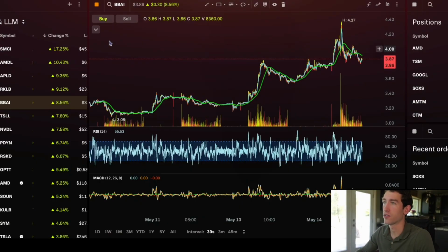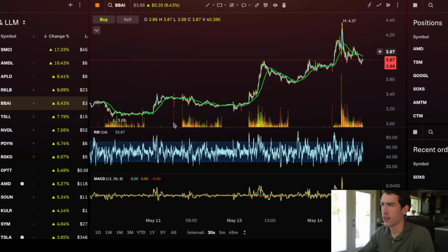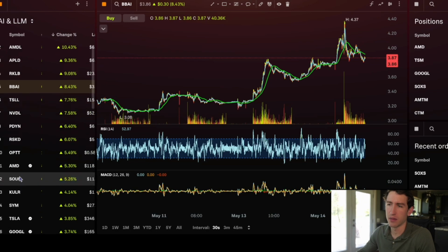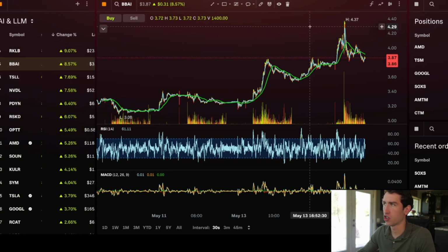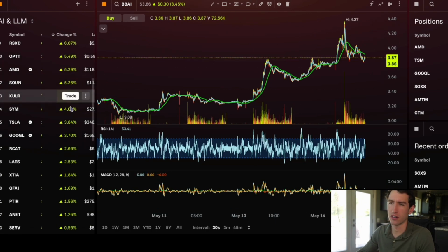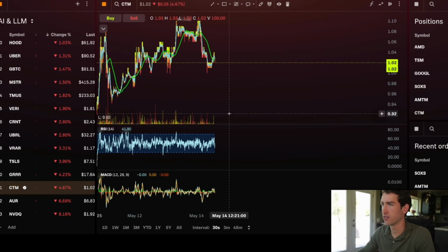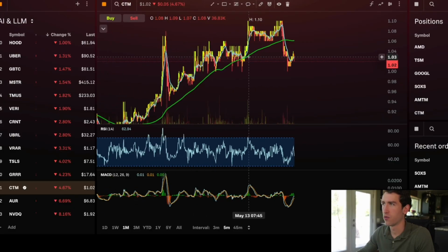So, first things first, Big Bear AI. We were looking at the change in LLM, large language model AIs, and then you have CTM stock. So again, Big Bear shot up to about 437, and then CTM was starting the day here green and then sold off here about 4%.